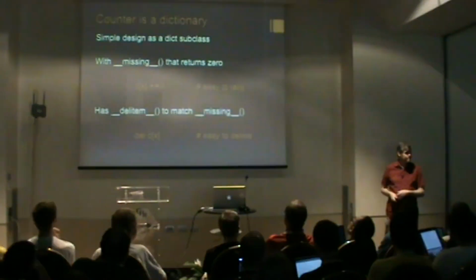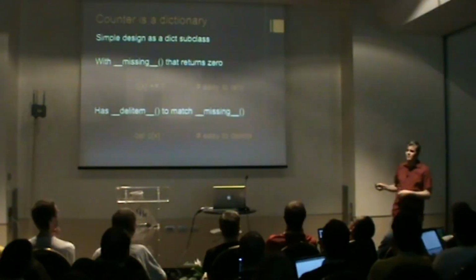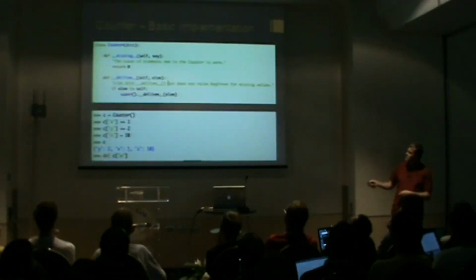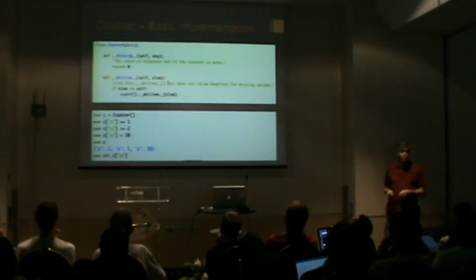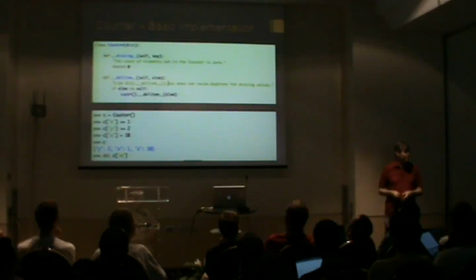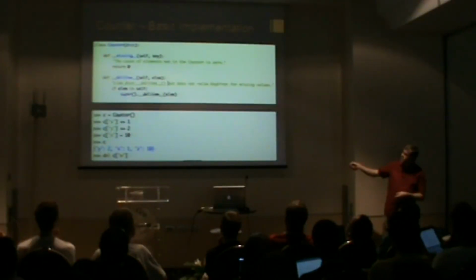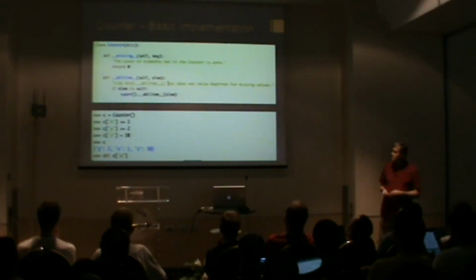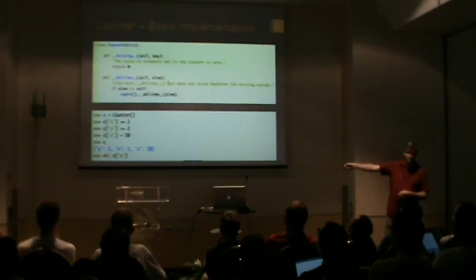Seems simple enough? Let's push the design a little bit further, and let's show you how it's made. So if you're going to make your own, you would make a class Counter, subclass dict, add a __missing__ method that returns 0. So anytime someone does a lookup into this dictionary, if an item is missing, it is called and returns 0. And then __delitem__ matches, it just checks to see if the element's in the dictionary. It'll delete it. If it's not in the dictionary, it's already gone. Hey, this is kind of cool. We use super here. Is that good for anything? We'll see shortly.